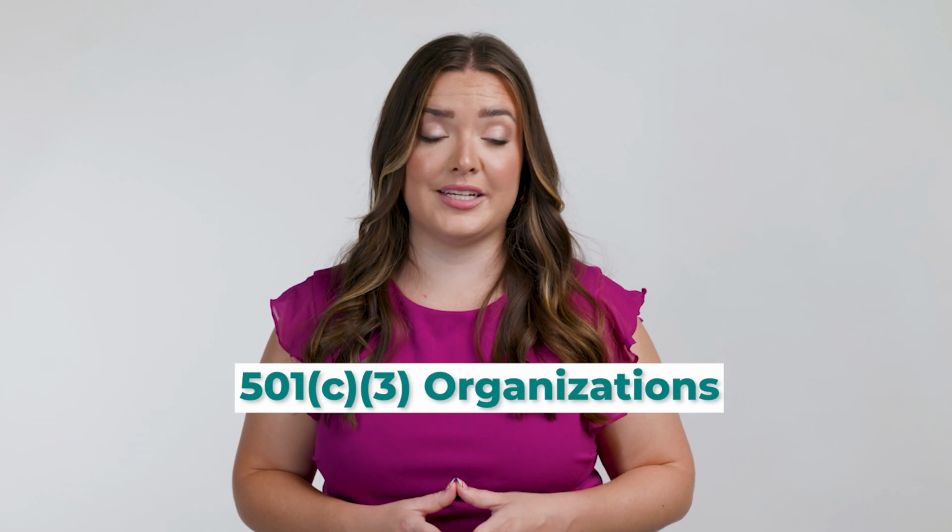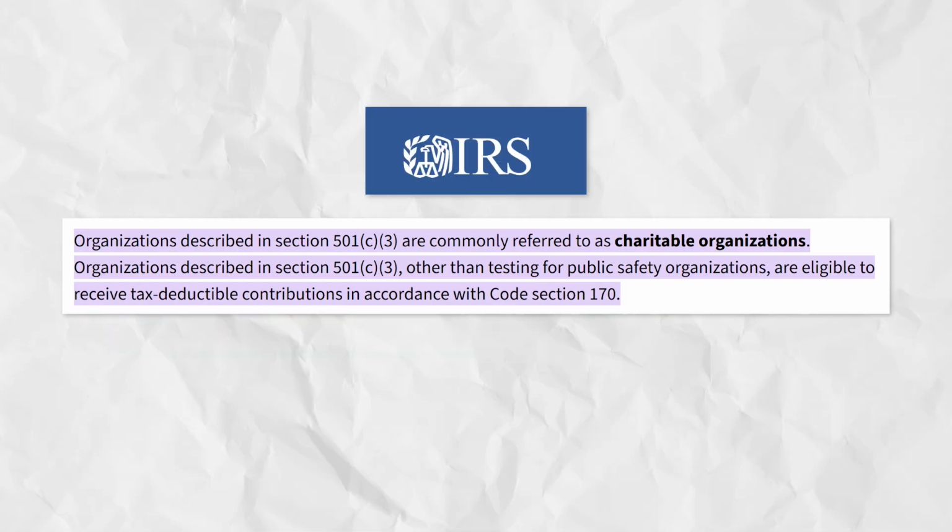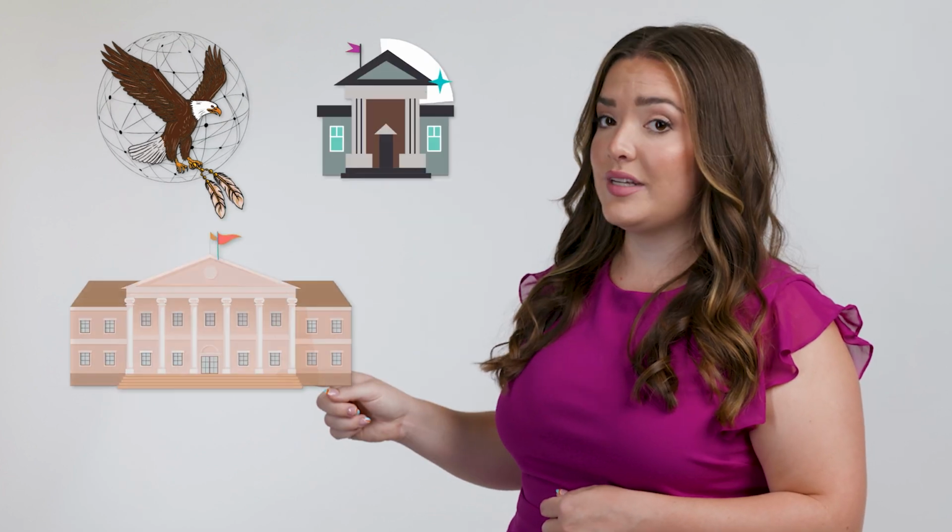Nonprofits, on the other hand, are typically 501c3 organizations with charitable purposes. Generally, these are called charitable organizations by the IRS. They're set up to serve a philanthropic purpose, and any money they make goes right back into supporting their cause. Other examples of nonprofits include tribal governments, municipalities, local and state governments, and quasi-public organizations like business associations.